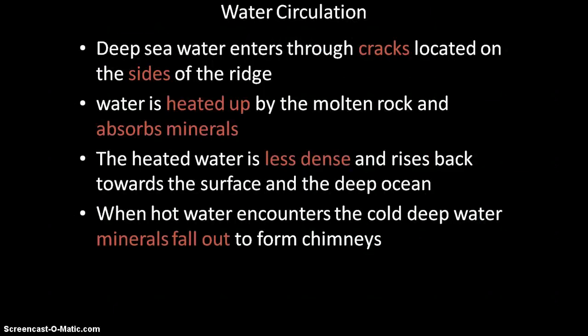How do these actually form? Okay, so at the mid-ocean ridge, you have cracks in the rock. Okay, and because it's underwater and a lot of water, it's under a lot of pressure. And so that pressure forces the water into the sides of the mid-ocean ridge, into the rock. Okay, and when it gets in there, it absorbs minerals and it gets heated up because as it gets farther and farther down, it gets closer and closer to the mantle, which is hot. It heats the water up, and that water that is now hot is less dense and will rise back through the mid-ocean ridge towards the surface.